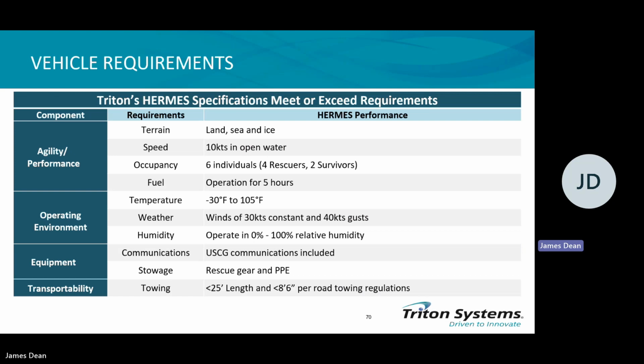Putting all of those together, this is a quick list of what we're looking to manage with Hermes: the specs, what we want to be able to traverse, the terrains, the speed, operation time for these rescue missions, and temperature, both in water and in air. One of the issues with the Spec Air is that you have cold, freezing air, and sometimes it would get frozen to the ice shelf itself. Being able to address all of these conditions is something that we're looking at with our Hermes vehicle.